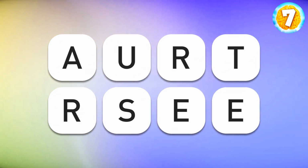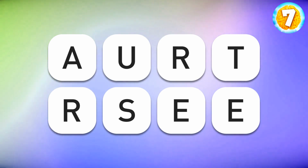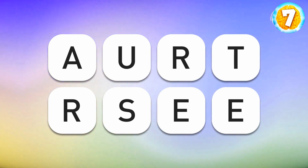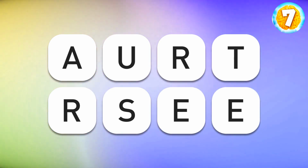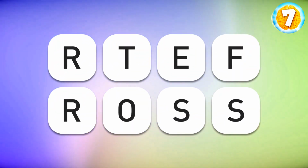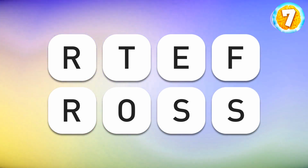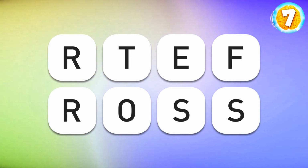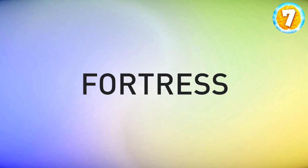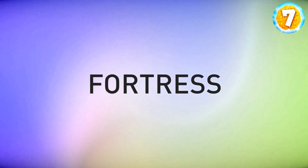If you ever found this thing, you'd be happy. And probably rich. If you thought of treasure, you guessed correctly. And how about this one? That's the word fortress. Good job.